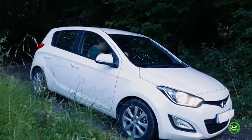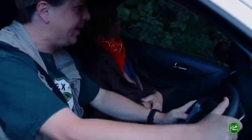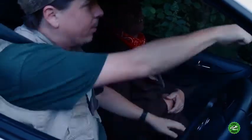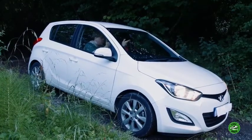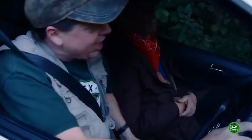Wait, stop! Wait. There's a Stegosaurus back there. You're right. There's a Stegosaurus back there. What is going on, man? There's dinosaurs all over the place out here. Okay, well, we're kind of trapped. So, you know what? There's a house right up here. Maybe we can go find out who these dinosaurs belong to. They shouldn't be out here. Okay, we'll go in and check it out, all right?